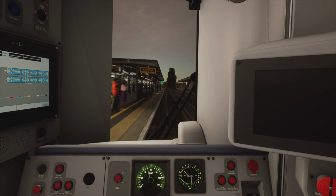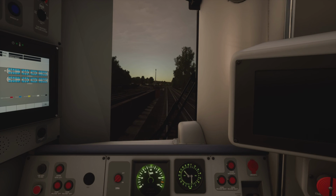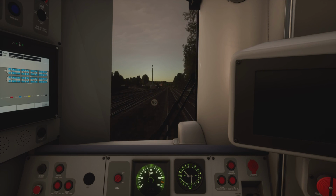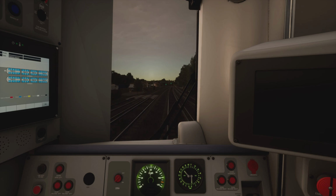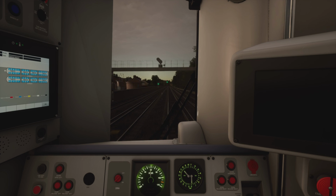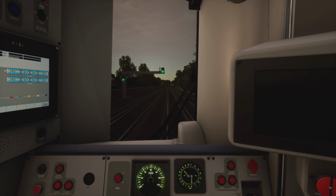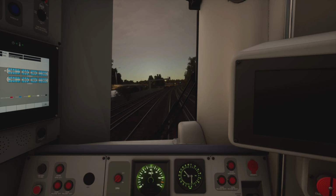You can see we're up to 50 miles an hour. I'm going to go up to power notch 3 from now. And here's the 90 board coming up. So I'm just going to go straight into full power, because we're not going to reach 60 before clearing that board, I should say. So yeah, we're only up to 60 miles an hour now. Full steam ahead.